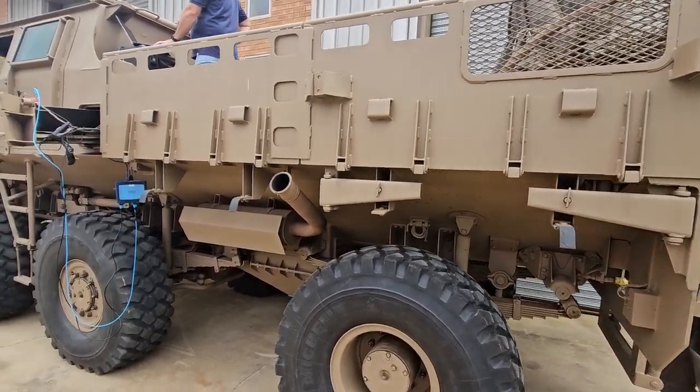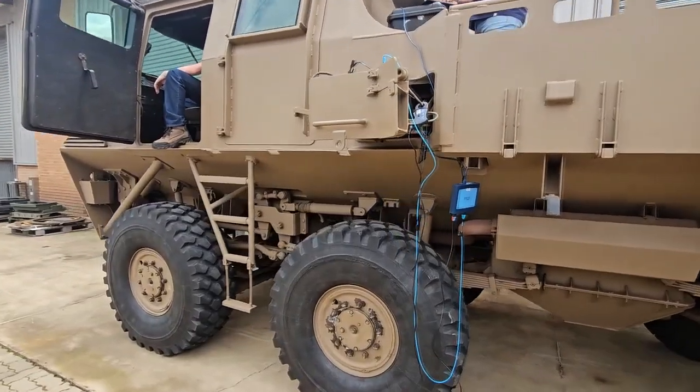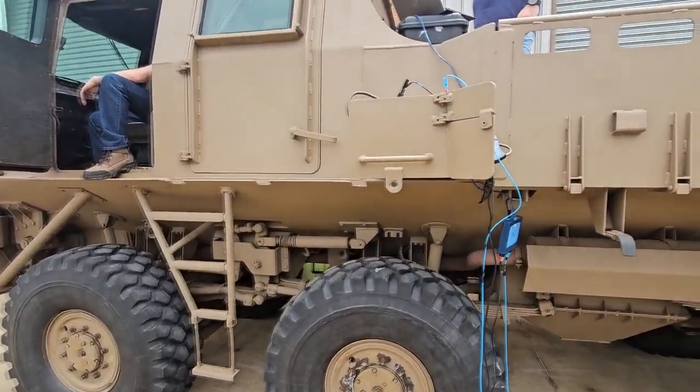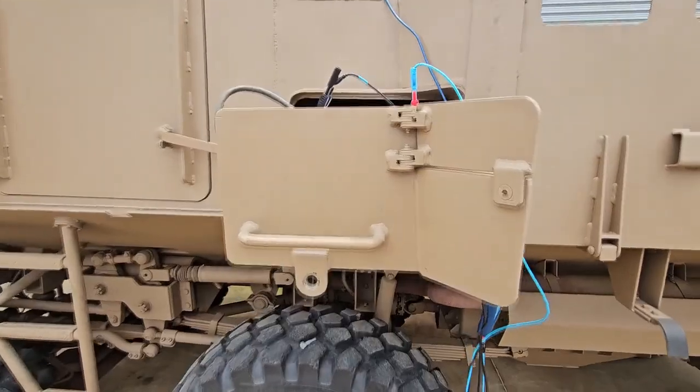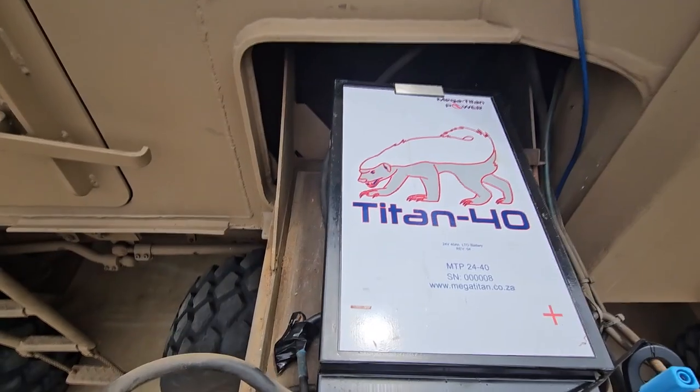The Bison 6x6 weapons platform was developed for the South African National Defence Force as a concept demonstrator and was never mass-produced. Now, we will start the Bison vehicle with the Titan 4024 battery developed by Mega Titan Power.